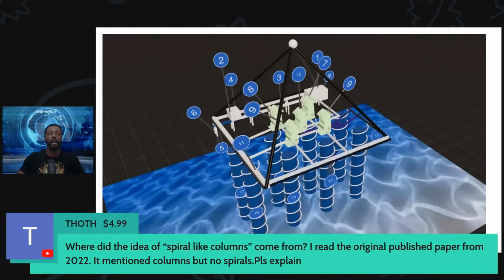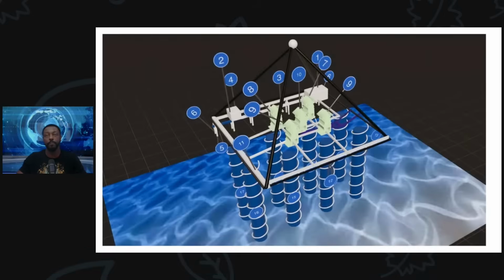Thoth says, where did the idea of spiral-like columns come from? I read the original published paper from 2022. It mentioned columns, but no spirals. The spirals are coming from the actual scan images and the press release that came out recently. Okay? Thanks for asking. Thanks for the donation.